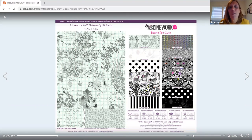Again, her artwork, her notes, it does have like a blue-greenish tinge to the background because it's done on graph paper. So we've captured that essence and feel of how Tula begins her design process on 108-inch goods, cotton sateen, 12-yard bolts. There are pre-cuts, of course, the whole lineup of put-ups that we do from fat quarters to the hexies. The cutoff date for pre-cuts is August 3rd. These also ship in October.